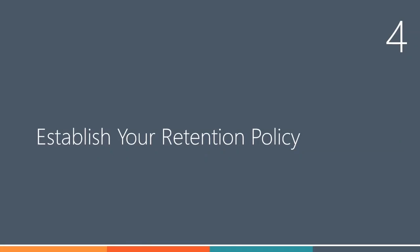Okay, so the fourth tip. The fourth tip is establishing your retention policy. Now, we've talked about Teams a lot. However, I feel this applies to your work life as well. For me, I've found that because the weekends are kind of the same as your Monday to Friday, your days feel really stretched out. There's no real differentiator between weekends and your home life and your work life.